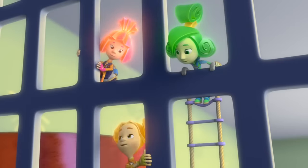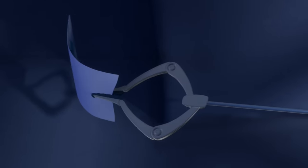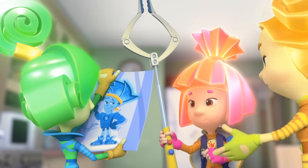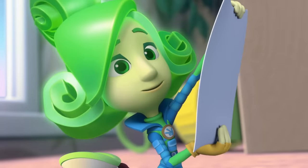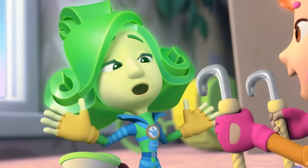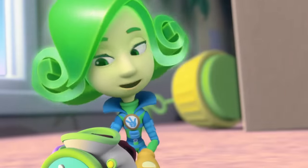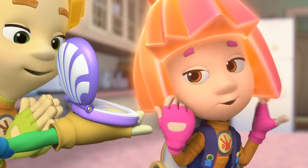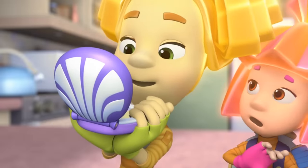Hey, take a look! It got stuck over there! Get it before it flies away! How can we grab it? What do you mean? Don't you remember what I've got? Thank you. We'd never have done without your mechanical claw. And your fantastic ladder. Then here you go, a present for you. Oh, thanks, it's just great. And I want to give you this. Oh, gee, it's just splendid.